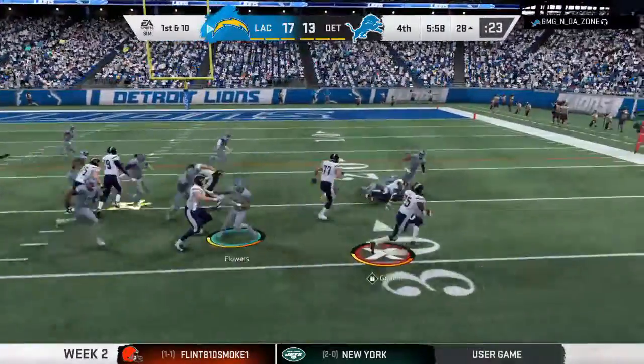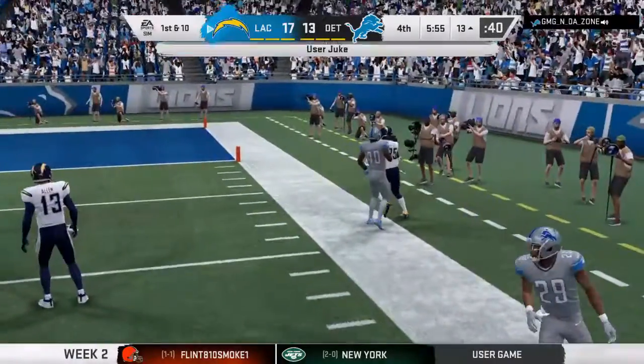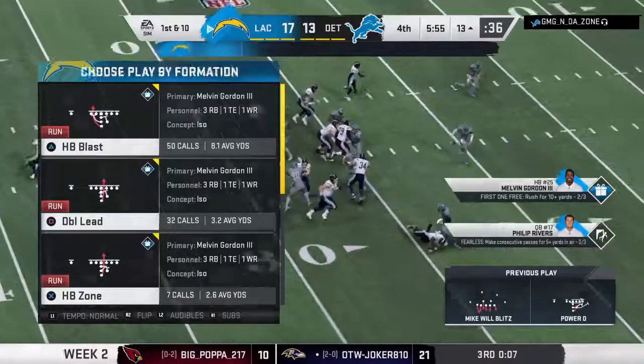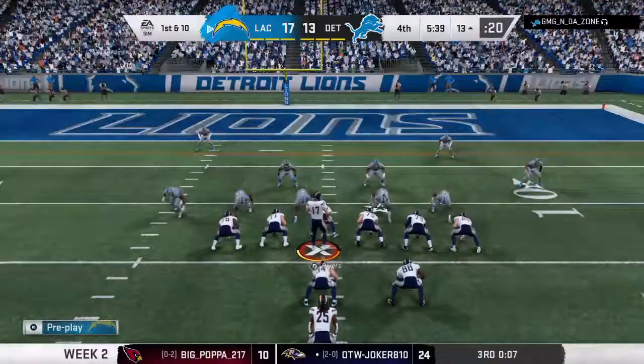Now Gordon on 1st down. Evades him at the 20, and some room to work. And he'll go out of bounds inside the 15-yard line. 15 more there, and they're on a roll. It's another 1st down.